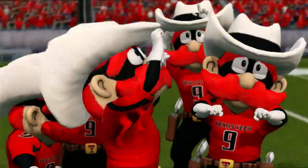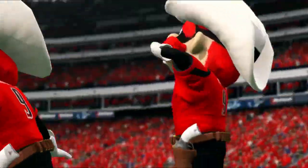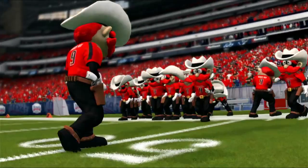It's final, a close one to the very end. Texas Tech 35, Rice 31.